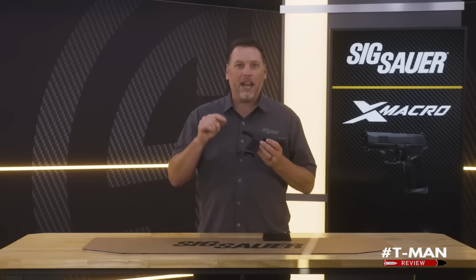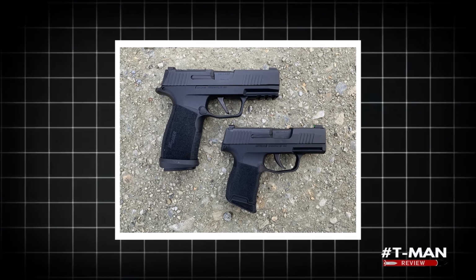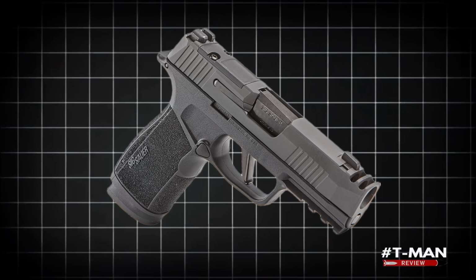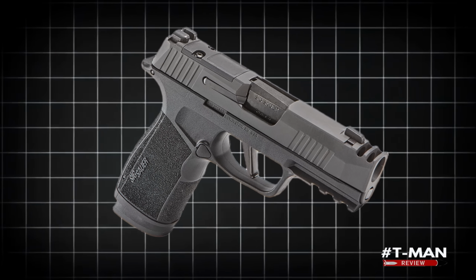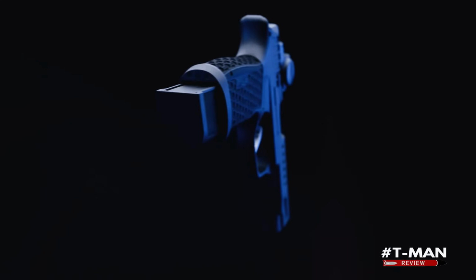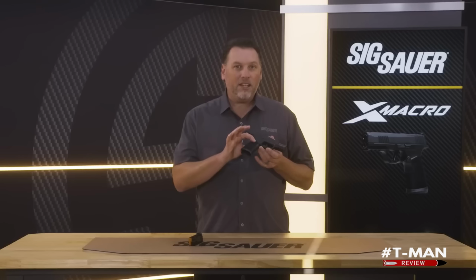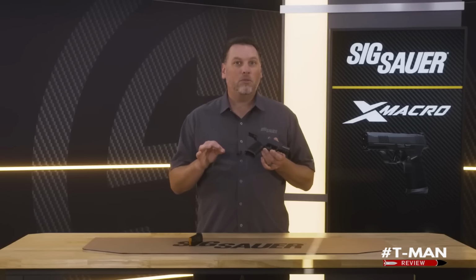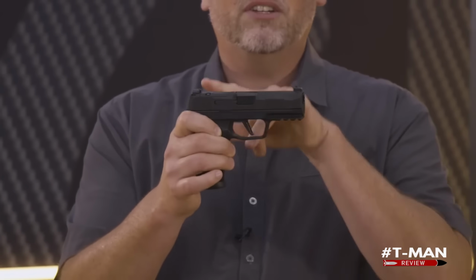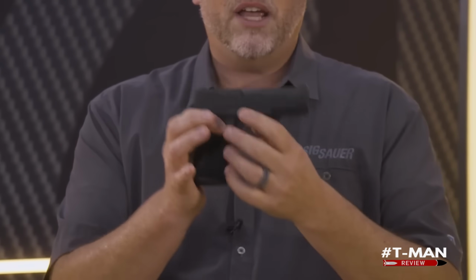handgun market. The P365 X Macro TAC Ops sports a slightly larger grip module than the SIG P365 models, nudging it into the compact category while still keeping that slim, carry-friendly profile. A whopping 17-round magazine capacity, outclassing many rivals in this size category. The fine stipple texture on the grip strikes the perfect balance, secure without being too rough, and you get interchangeable backstraps to customize the fit. Whether you've got small or bear-sized hands, this pistol has you covered.